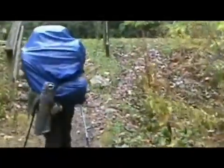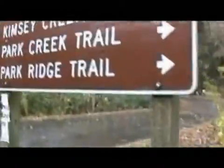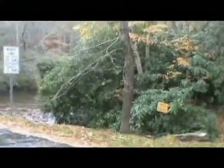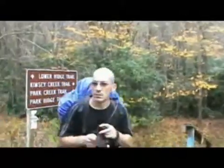Okay, we're back where we started at yesterday, 24 hours ago. We're coming in from this side of the road. And yesterday we went that way. And now we're going to cross the bridge. We're parked right up here. That wasn't too bad. The car's right up here, and we'll get some supplies and head on.